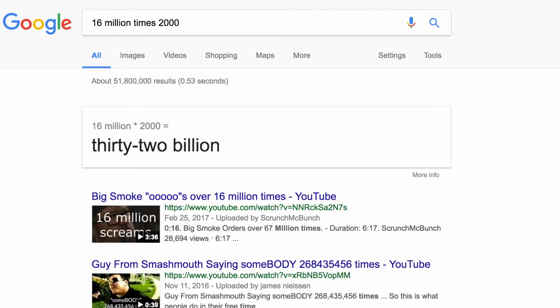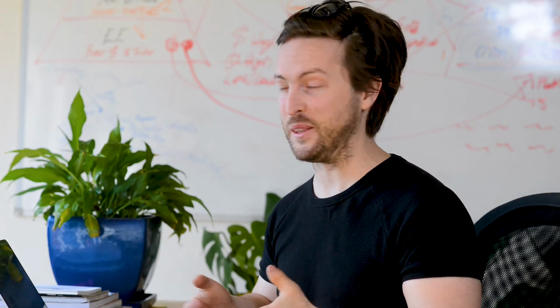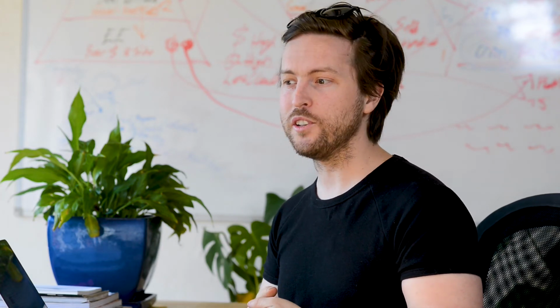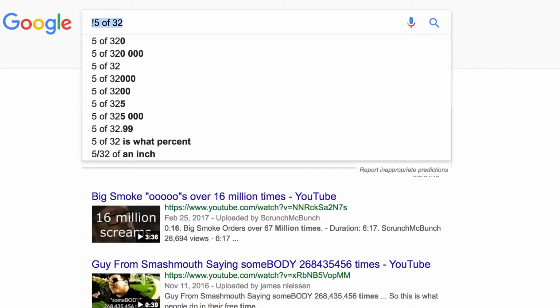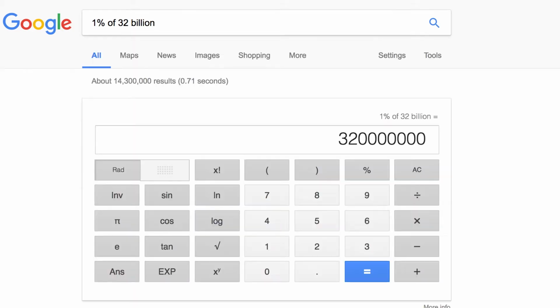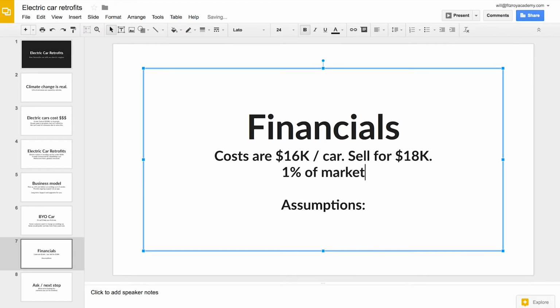or $32 billion. So if we capture the entire market, we'll make $32 billion. Well, that's completely insane. That's never going to happen. It'd be much more realistic to say, what does 0.5% or 1% of the market look like? 1% of 32 billion is still $320 million. Let's throw that back into the slide. Notice how it's really simple. If we get 1% of the Australian market share, we make $320 million.